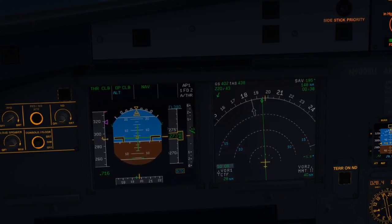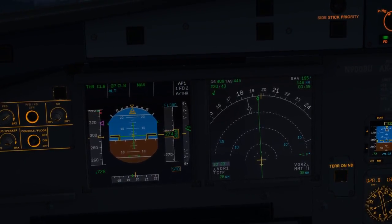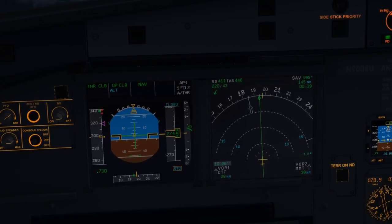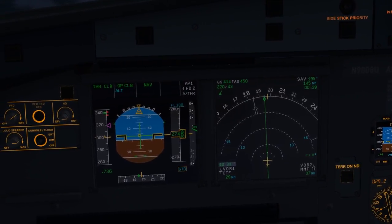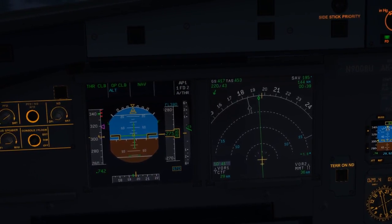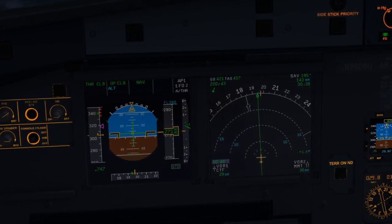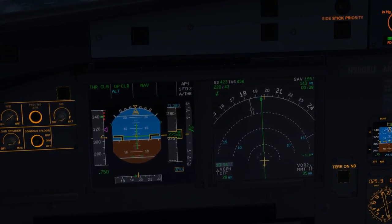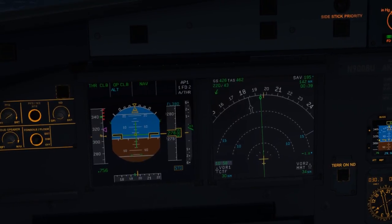Jacksonville Center, Southwest 156, climbing to flight level 370. Southwest 156, Jacksonville, squawk 1043. 1043, Southwest 156. Jacksonville Center, Delta 9389, coming in from the southwest, at flight level 350. Delta 9389, Jacksonville, squawk 1001. 1001, Delta 9389.